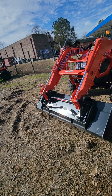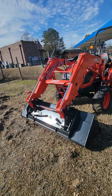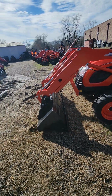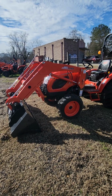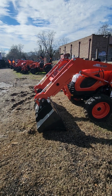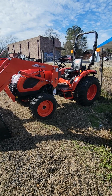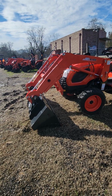1835. And again, I'm going to go over the specs because I've been getting a lot of phone calls and texts wanting the width, the height, and things like that for storage purposes. So your overall length, including your 3-point hitch, is 120.9 inches. Your overall width is 54.5.